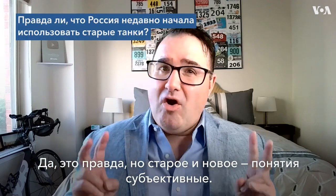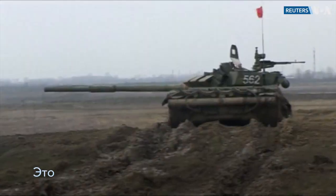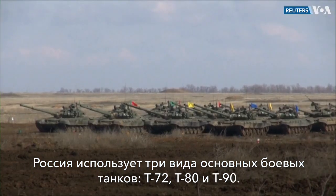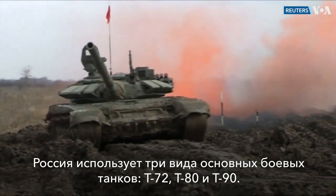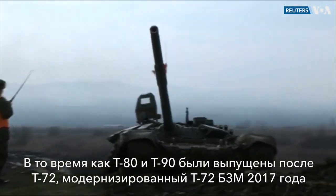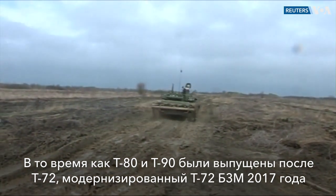Yes, it's true, but old and new are kind of subjective. Russia's main battle tank, its workhorse battle tank, is the T-72. This is a 50-year-old tank design, but it's gone through a number of upgrades. The most recent version is the T-72B3M. Russia operates three main classes of tanks: the T-72, the T-80, and the T-90. So while the T-80 and T-90 were technically created after the T-72, a T-72 with a modern B3M update from 2017 might actually be better than a more modern T-90.